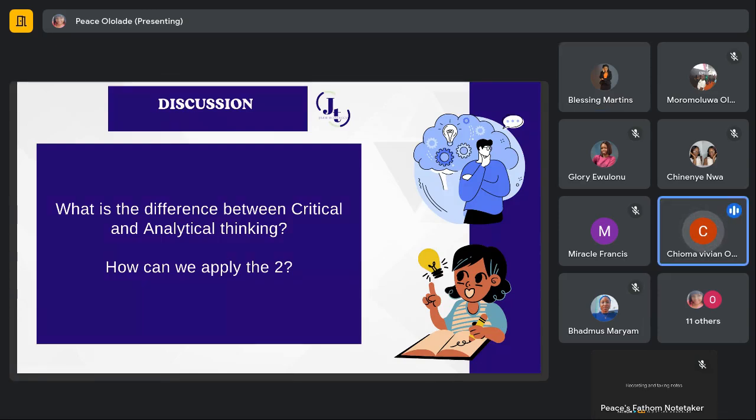For me, I think critical thinking has to do with evaluating the problem, while analytical has to do with data. When you say data, please explain. Okay, like after you have evaluated the problem, you can put it in a number form, like all the data analysis, like exercise. Are you a data analyst? No ma. Product design. Okay.